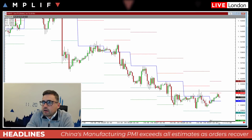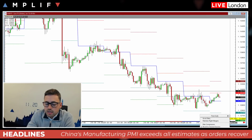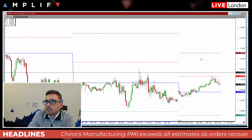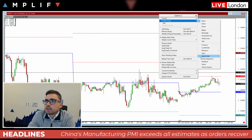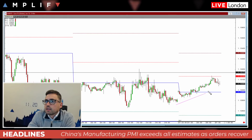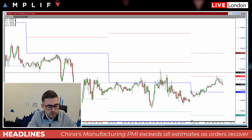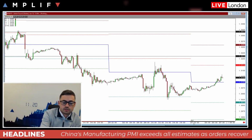But for now, I do favour the downside, and just having a look at the market now, we are looking to probably come back and test this trend line that's just broken here. You can see, having broken through that in the last 15 minutes or so, maybe we are going to see a bit of a move lower, which is in correlation with the recent trend of this market.